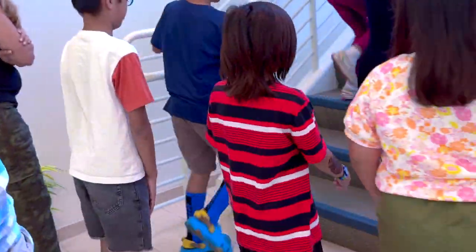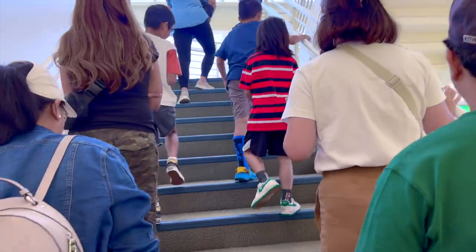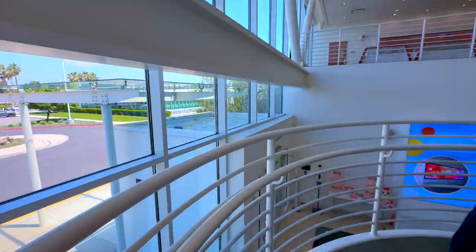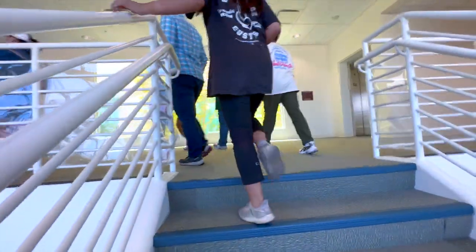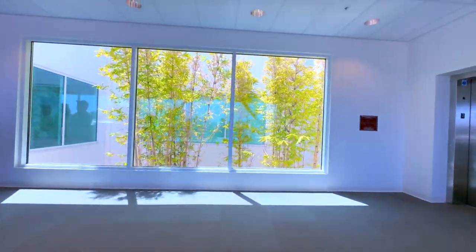Stairs, more fun stairs. Nobody takes the elevator. Look, everyone's taking the stairs. Go, go to Coco. All the kids taking the stairs. Yeah, but it's more fun when you take stairs. Wow, look at that tree.